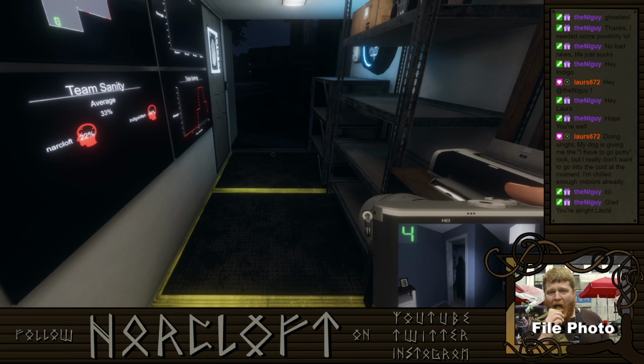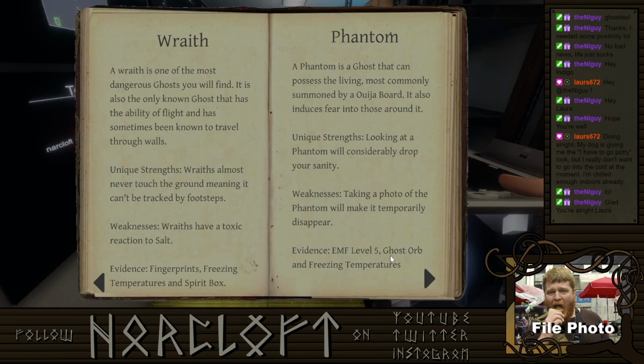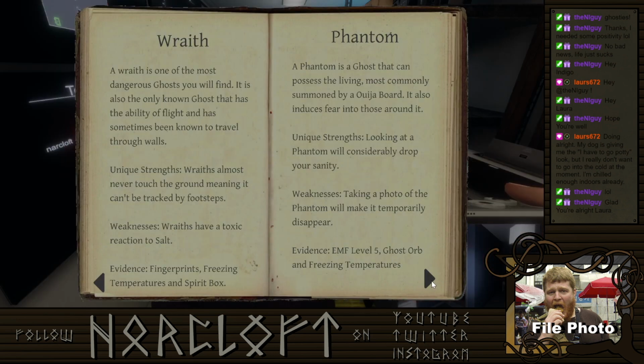And we don't even need to anger it with his name. Oh yeah, he mad. Like, he just is. Alright, hang on a second. Okay. A photo of the phantom will make it temporarily disappear. EMF level 5, ghost orb, freezing temperatures.